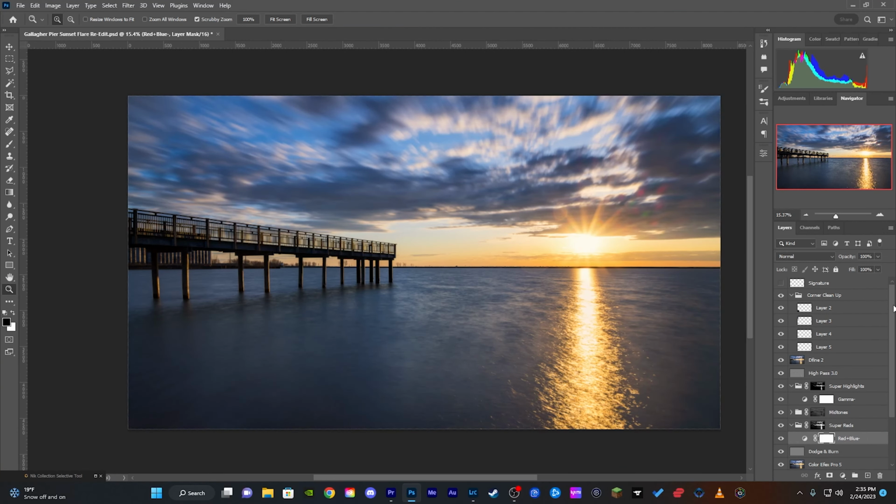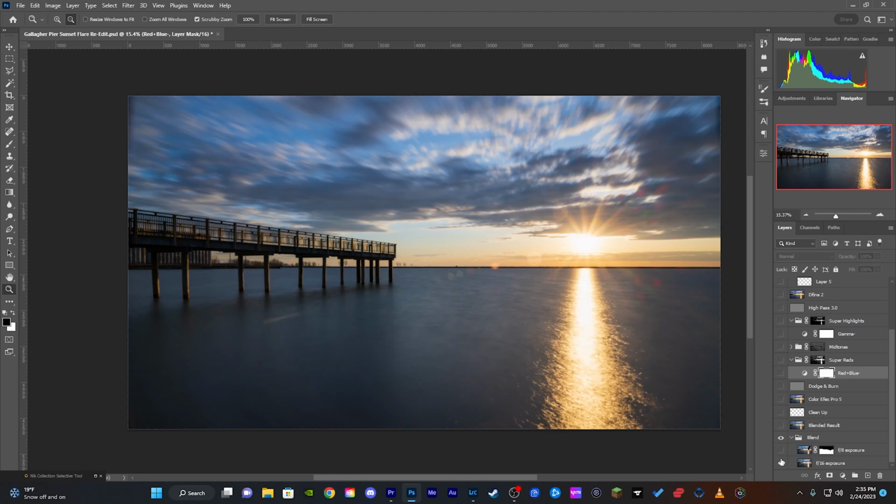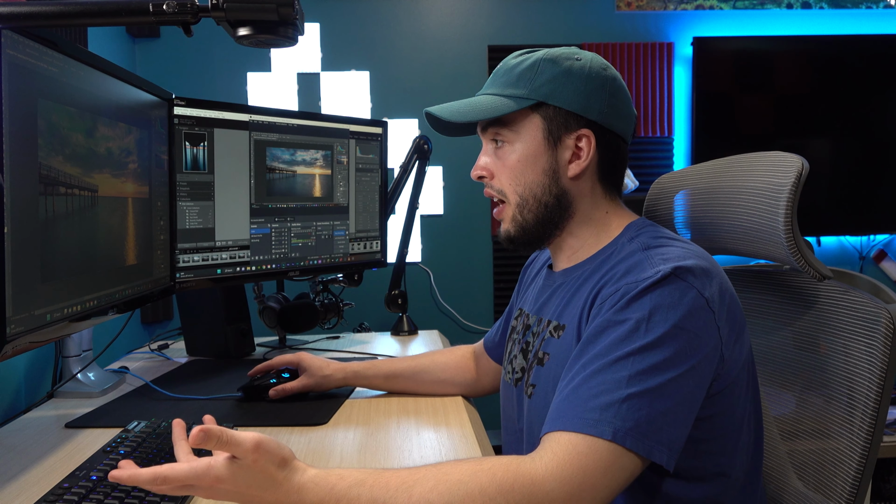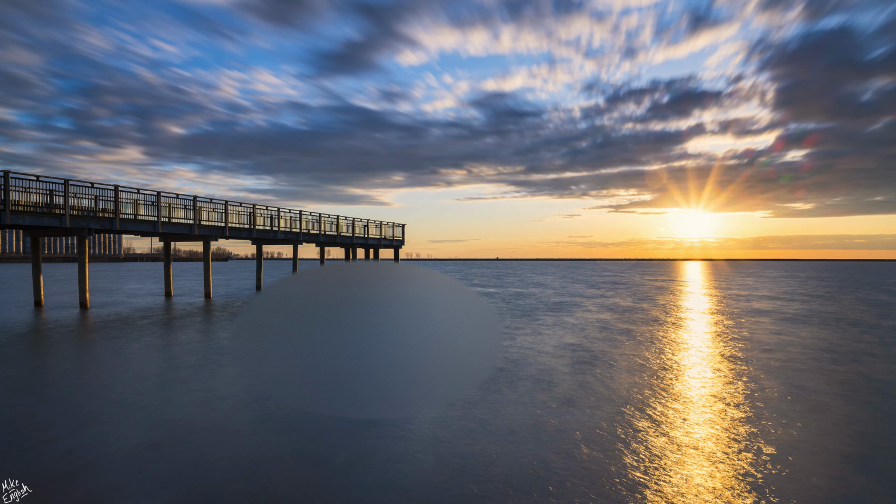So that is pretty much everything that was done to this photo. And yeah, before and after. So definitely a lot of advanced techniques there. Very, very happy with the final result, which I will put up on the screen now for you guys to see. This one will definitely be printed and definitely be up for sale on my site as a print very, very soon.